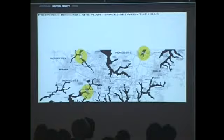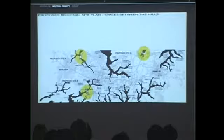However, our project, entitled Spaces Between the Hills, or Neutral Density, connotes the zone, not land, that is contested, where we thought that one could build, as well as neutral.